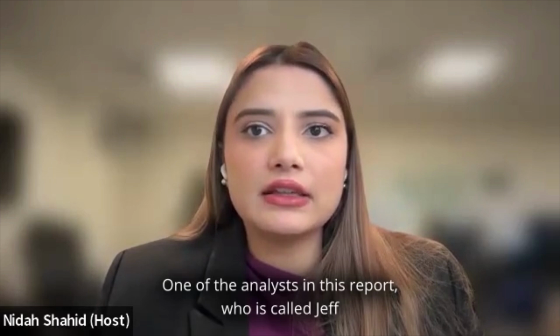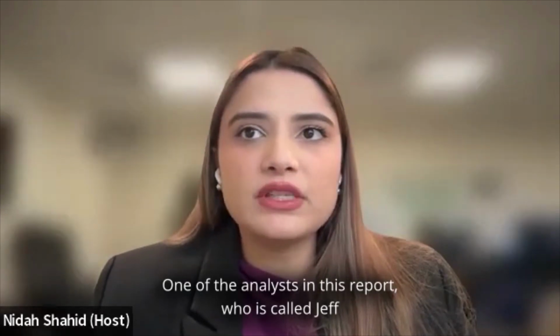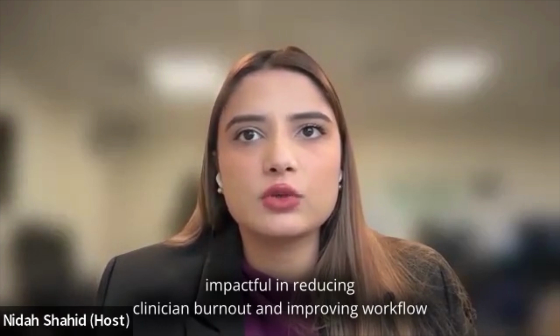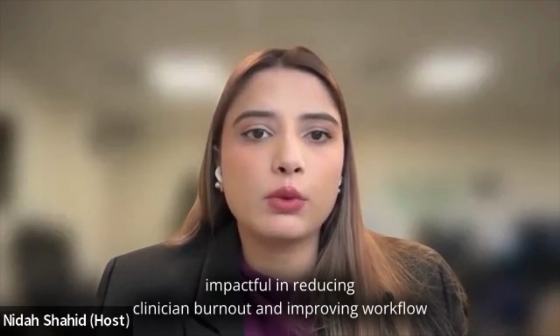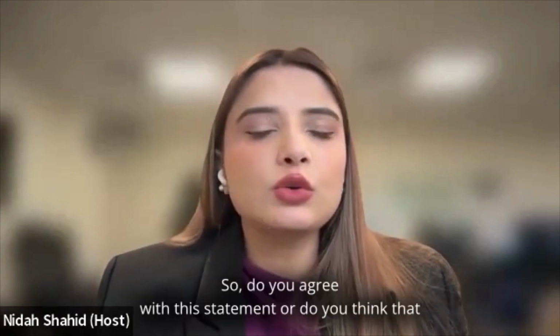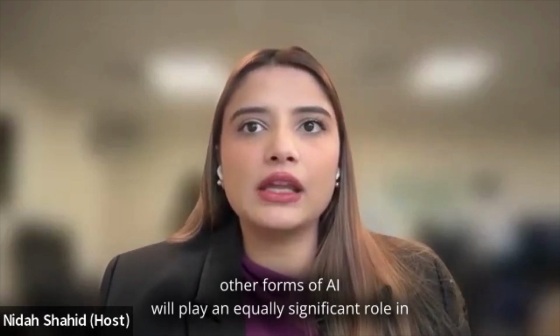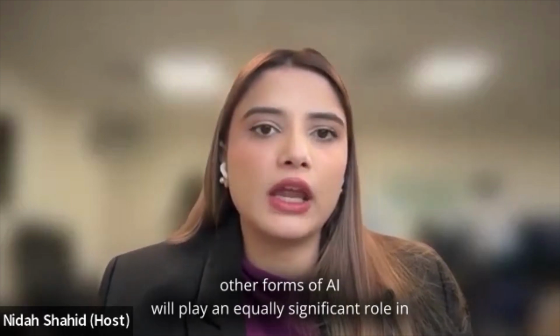One of the analysts in this report, Jeff Cripps, has stated that generative AI will be the most impactful in reducing clinician burnout and improving workflow automation. So, do you agree with this statement, or do you think that other forms of AI will play an equally significant role in shaping healthcare innovation?